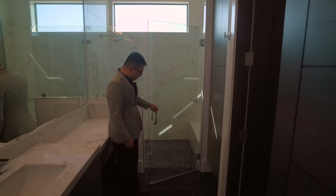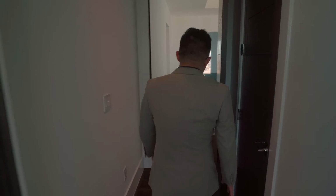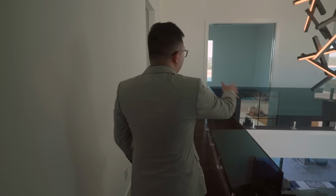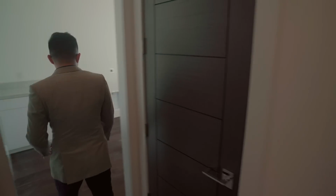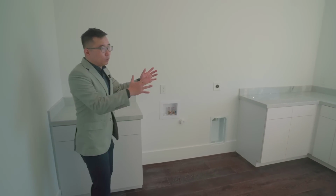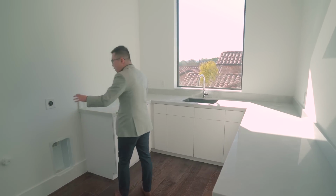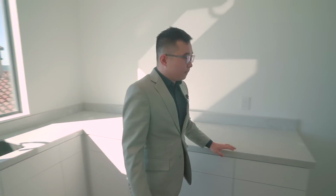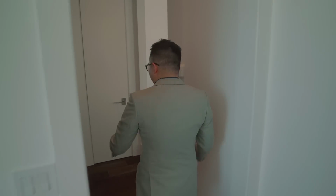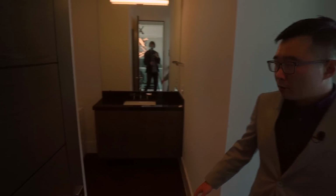All right, now, when we go down the hallway, on my left side is actually a laundry room. You have these really big picture windows that bring a ton of natural light, and you have a lot of cabinetry space. You have your dryer and washer and your utility sink. And if you like, you can even build more folding shelves for your storage as well. All right, and then you have your storage closet, and you actually have a second powder room upstairs.